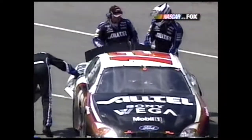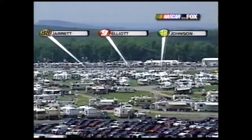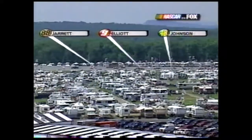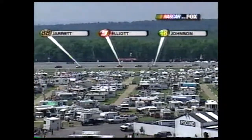Damage, nothing major there. Dale Jarrett led them around to the caution flag. Jarrett has now led 25 laps. Jeff Gordon has led 30, the most of any driver so far. And I think Jeff Gordon's probably pretty happy about that caution, because he's way back there in 12th place after those pit stops. I don't think his car was very good right now. I'm sure we'll see all our leaders to pit road.